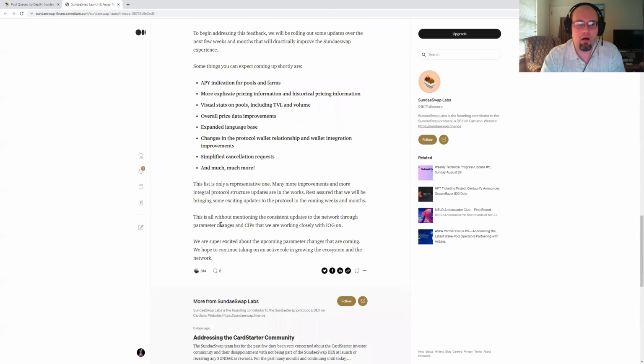This is all without mentioning the consistent updates to the network through parameter changes and CPIs that we are working closely with IOG on. We are super excited about the upcoming parameter changes that are coming. We hope to continue taking on the active role in growing the ecosystem and the network.